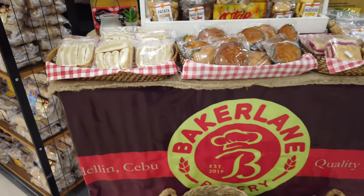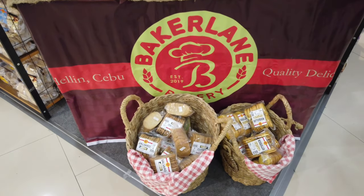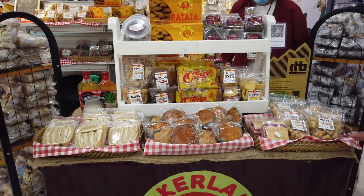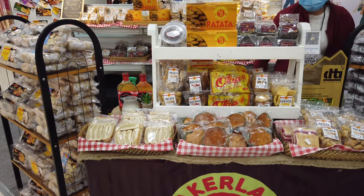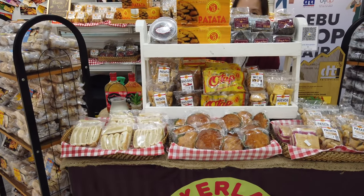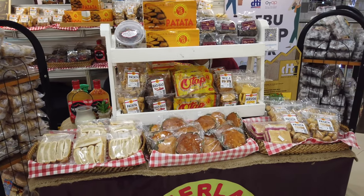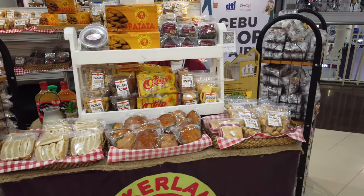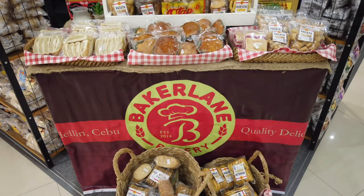So Baker Lane from Medellin, Cebu. Medellin, by the way, is next before Bantayan, Daan Bantayan town in the north of Cebu province. So that's Baker Lane.